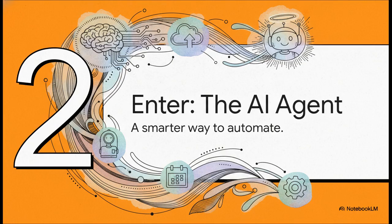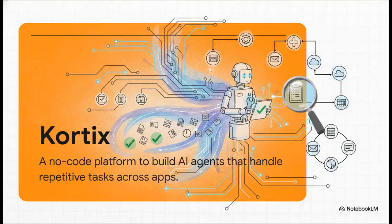So what's the alternative here? Instead of these rigid step-by-step recipes that break if one little thing changes, what if you had an intelligent assistant? An AI agent that could actually understand your instructions and handle tasks across all your different apps dynamically. That is exactly what Kortix is. It's a no-code platform that lets you build your very own AI agent. The best way to think about it is like creating a digital employee that you can train to handle all those tedious, repetitive tasks you'd really rather not do yourself.